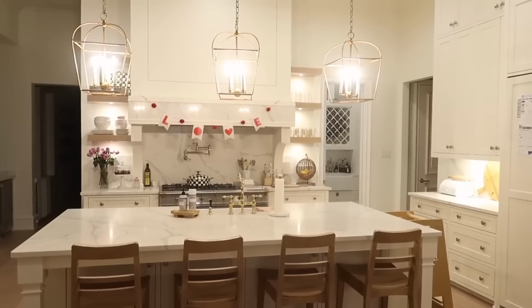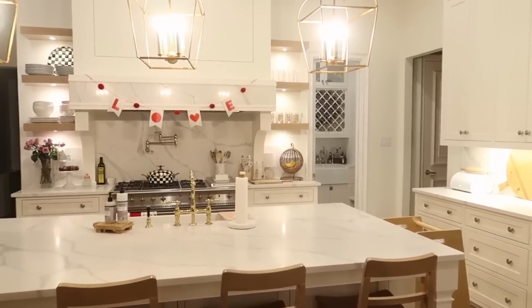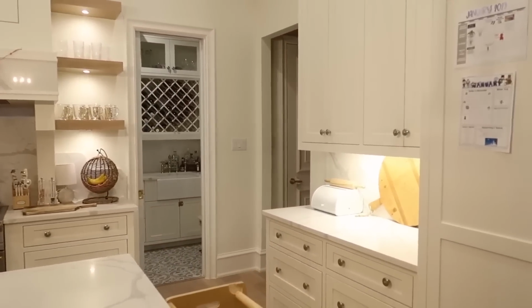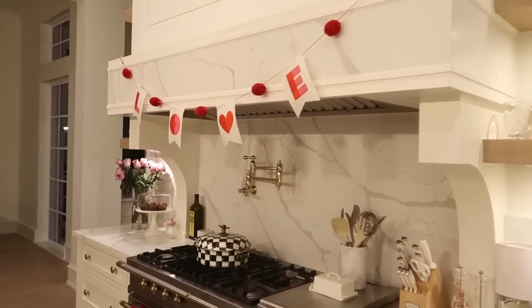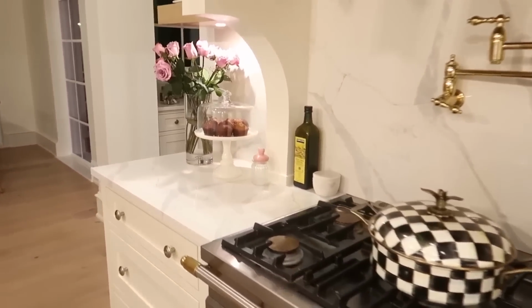Okay, I am finally done organizing the kitchen. So I'm gonna show you guys an overview of how everything turned out. I put some of our Valentine's decor up that we've had.